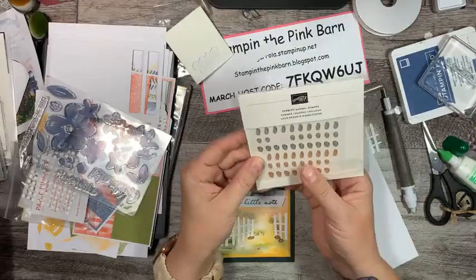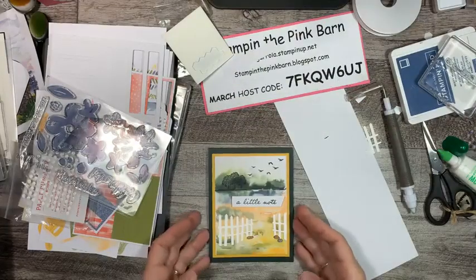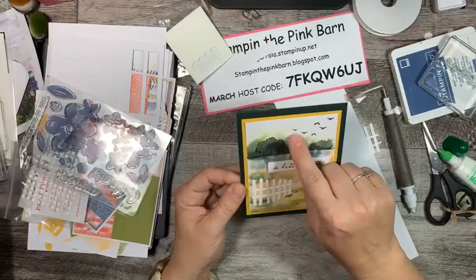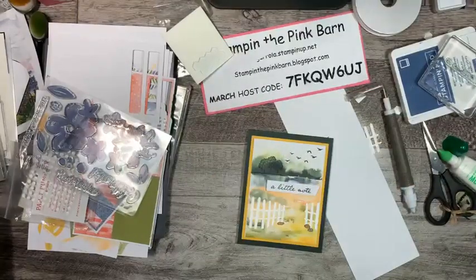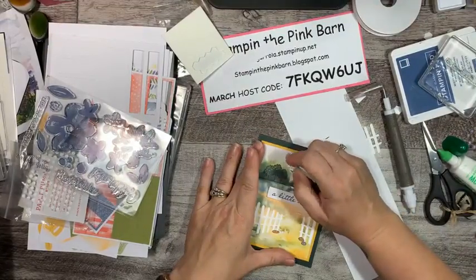So, let me tell you what those things are called. They're called pebble enamel shapes. Hello, Sharon. So there is, ooh, look, and I smudged it with my fingers. Let me see if I can use my little mono. I didn't even see that I did that.